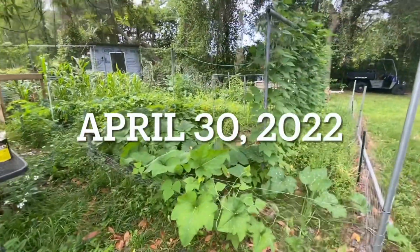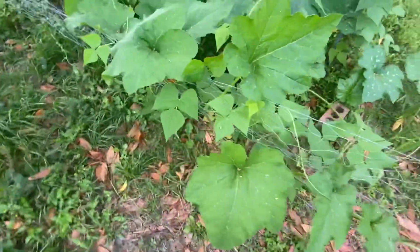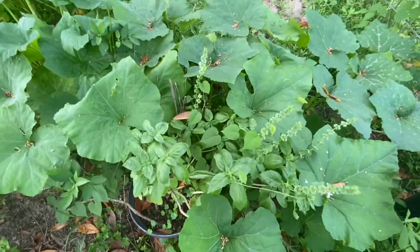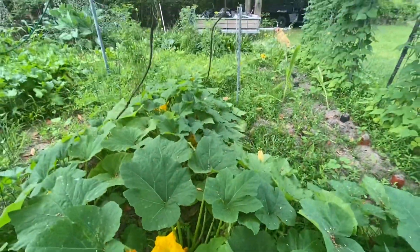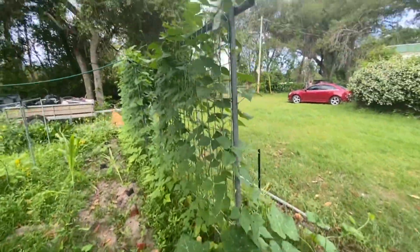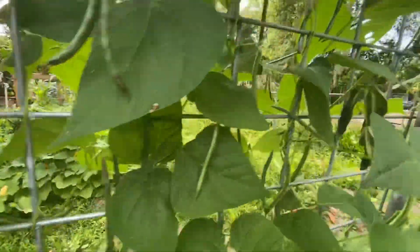Check it out. Here is a wide shot the last weekend of April, and look how amazing this, whatever this is, I think it's pumpkin, and the basil is looking great. We've been eating off that really regularly. The squash are huge now, and we've gotten a couple of squash out already and eaten them. The tomatoes are looking amazing. The green beans, we're starting to harvest green beans out of the plants.